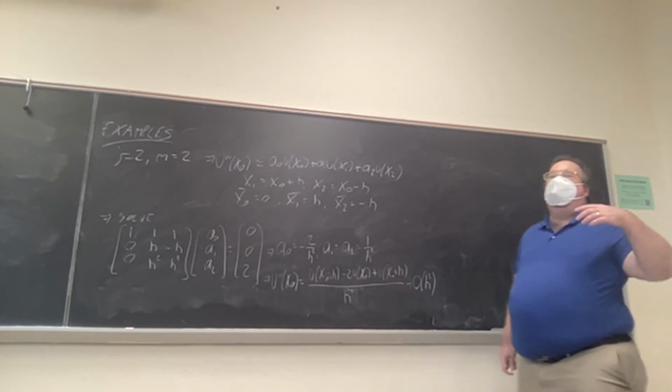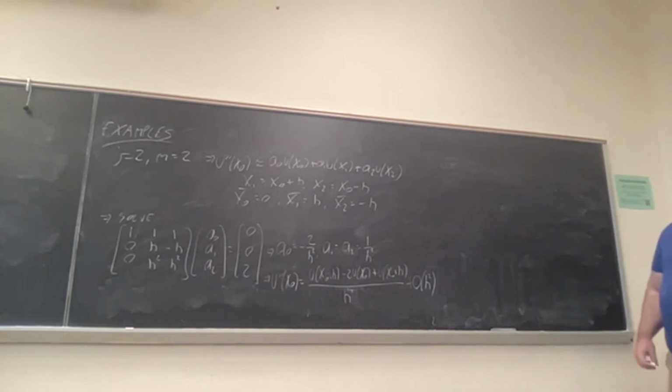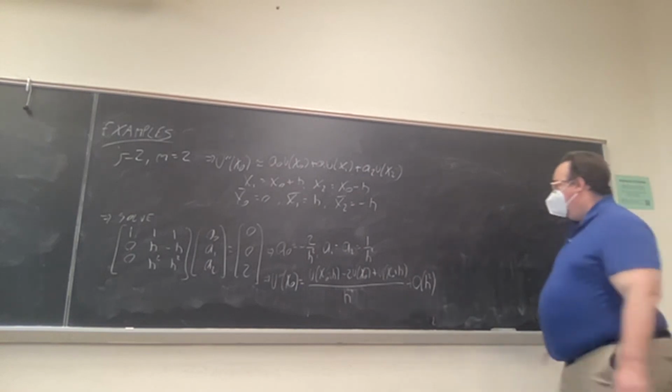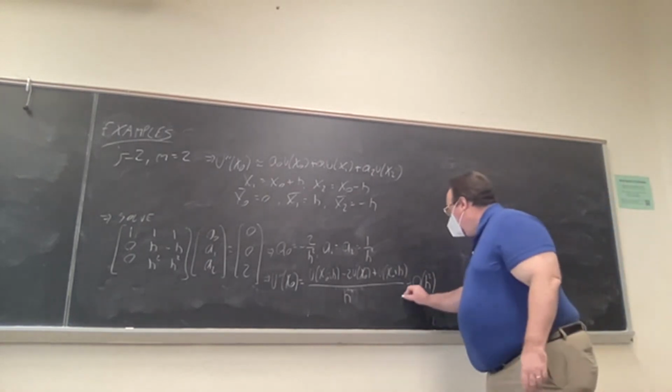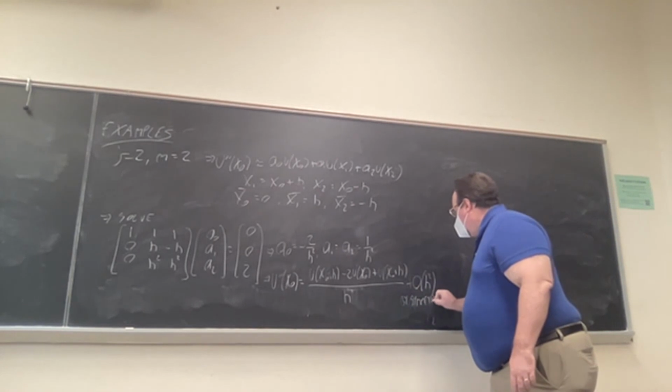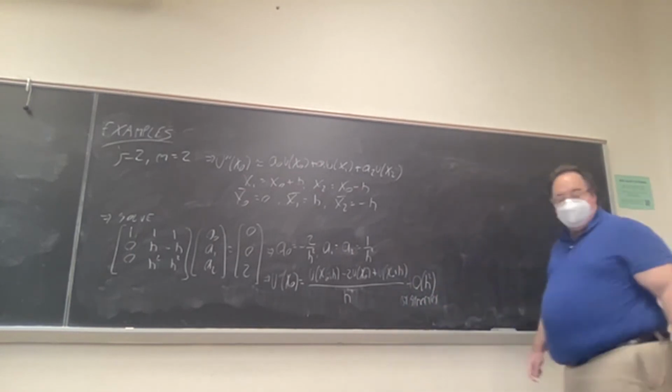Because normally, if you're trying to approximate a jth derivative, and you use j plus 1 points, which is the bare minimum to get an approximation at all, you think your error would be order h. And in the general case, that's true. But sometimes symmetry can give you a little extra degree of accuracy.